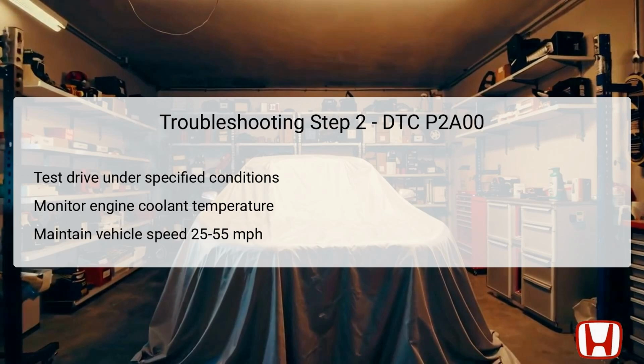Additionally, for automatic transmissions, AT, the vehicle should be in drive, and for manual transmissions, MT, it should be in third gear. The vehicle speed must be maintained between 25 to 55 miles per hour for 5 minutes, as this period allows the AF sensor to get a good reading during varied engine loads. After stabilizing at steady speeds of 55 to 75 miles per hour for another 10 seconds, decelerate with the throttle fully closed for at least 4 seconds, ensuring the sensor can report back accurate readings during various driving conditions.